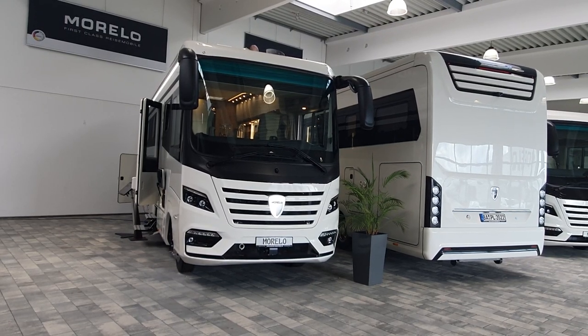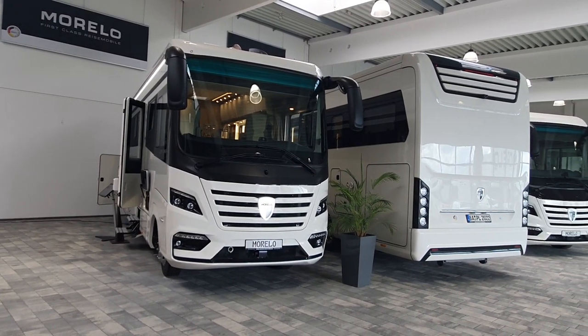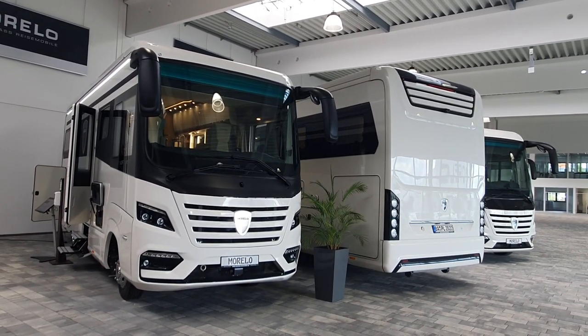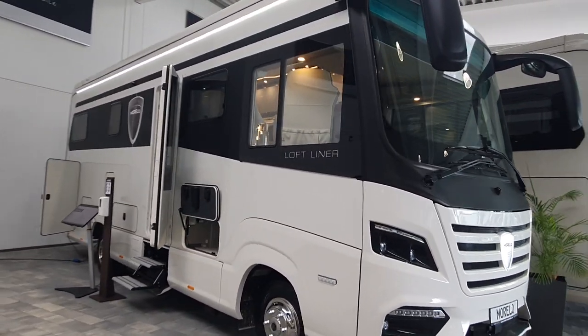Hello and welcome to the Morelo showroom in Schlüsselfeld, northern Bavaria. This is where Morelo produces these liners, shall I say. Motorhomes, I'll stick with the proper word. And this is the loft liner.